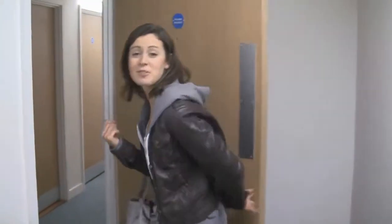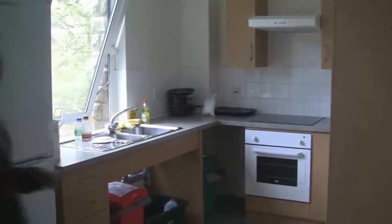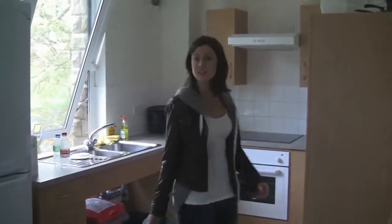So this is some of the student accommodation all around. This is a student kitchen where you'll refine your culinary skills. Toast and noodles. And you get a little breakfast bar. Sometimes you get a table in some of them as well, where you can sit and chat to all your flatmates. All bills are included, which is great because you don't have to worry about splitting things with your flatmates either. It's a typical student room. This is where you do all your work. Sleeping.